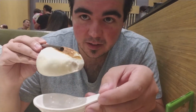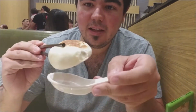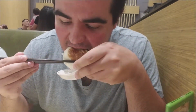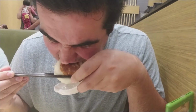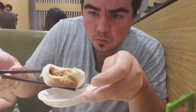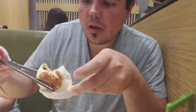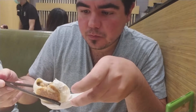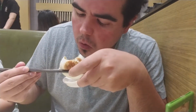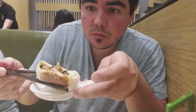All right, we've got steamed chicken bun. It's extremely hot. Oh. Oh, that is jam-packed full of chicken. And the sauce is kind of like a gravy with some mushrooms in it. Very flavorful.